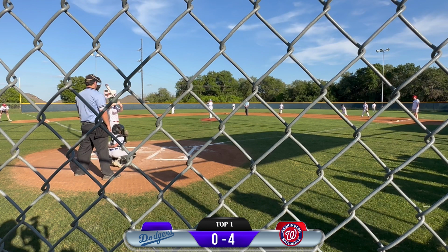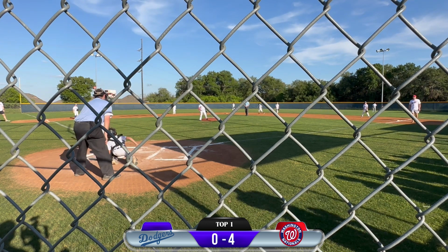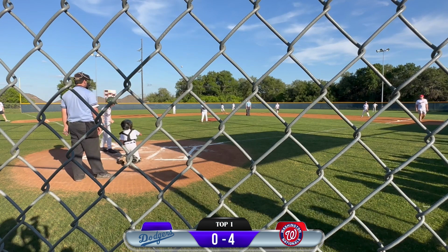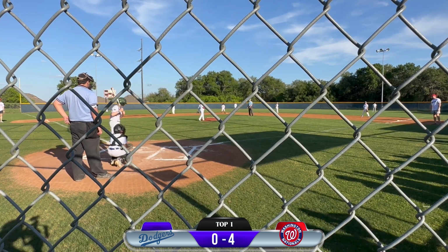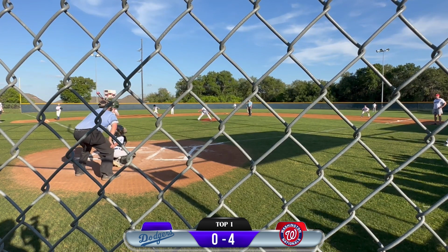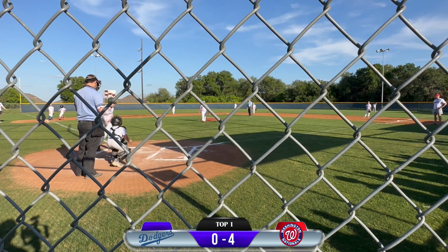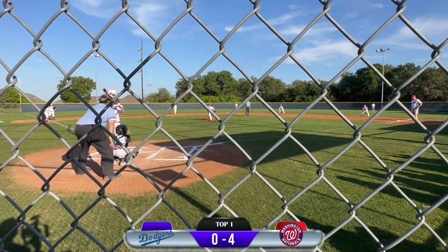Then the right-hander in the 7-hole. Jude with the big lead, and he'll go ahead and steal to second. It's almost automatic at this level. And the inside pitch brings about the first ball. Jude's lead draws the attention of Will, checks him. Now he's going to go to 3. And the pitch just stayed high. So batter ahead in the count.